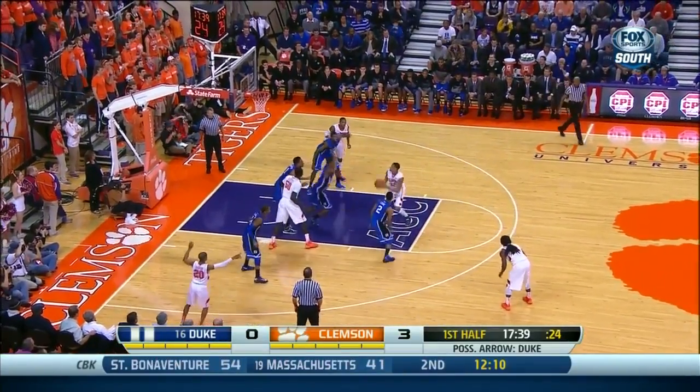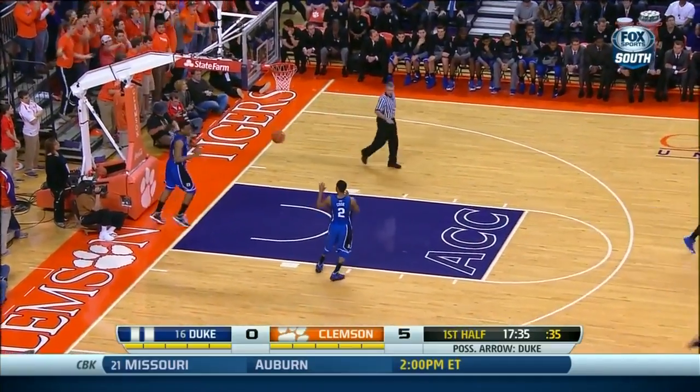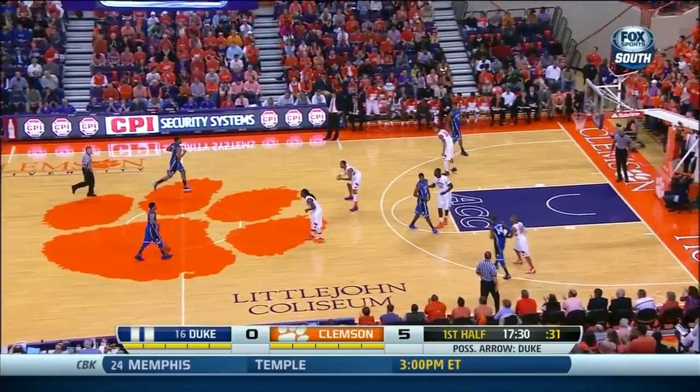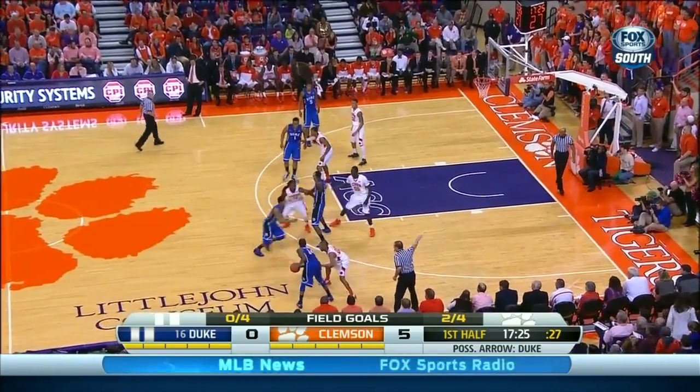McDaniels against Hood. Fall away below the foul line. Rims in for KJ McDaniels. We're going to keep an eye on that all game long. That's a great matchup. Two scorers going at one another. Two pretty good defenders as well. 5-0, the Tigers.